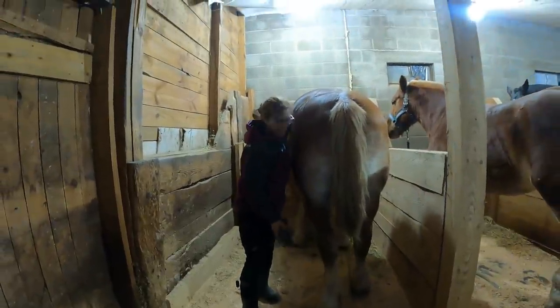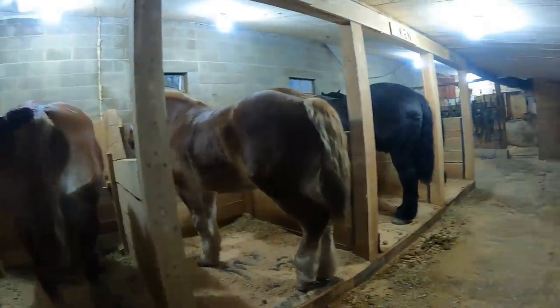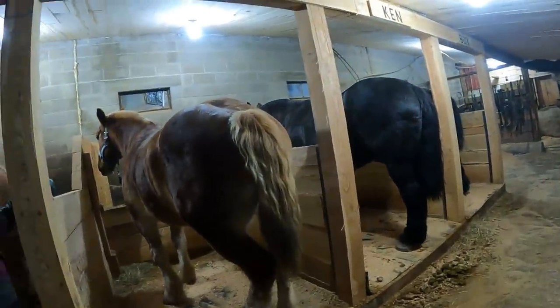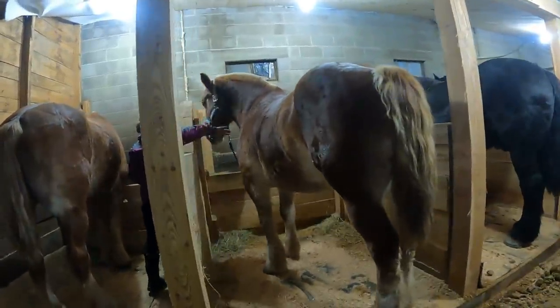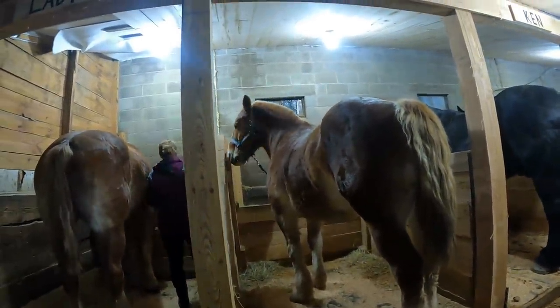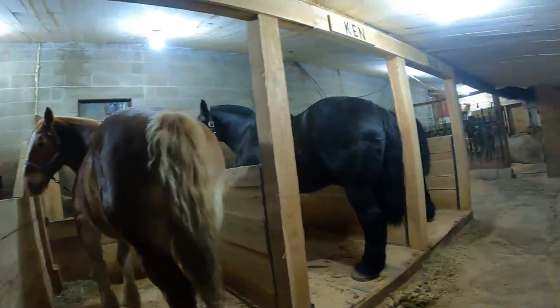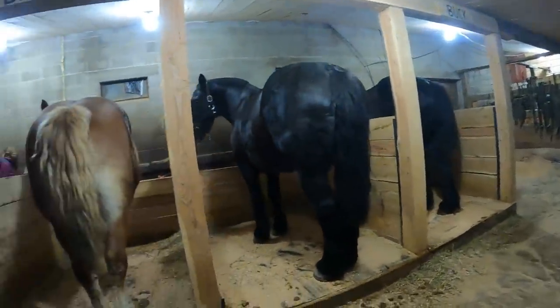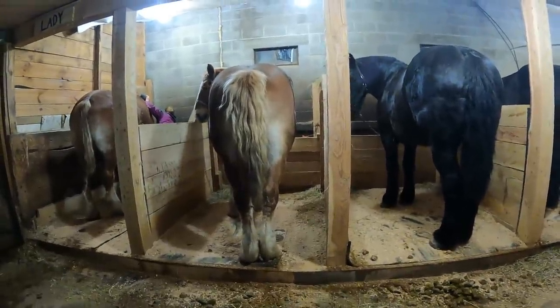Brenda's getting Lady brushed and ready to go. Today for our sleigh ride, we did it yesterday too. We had two rides. Did we have two rides yesterday? Yeah, we did. We had two rides yesterday, and we actually used Lady and Ken together. I think that's the first time we've ever used Lady and Ken together for sleigh rides.